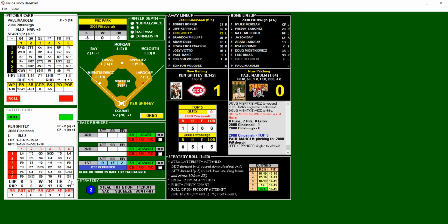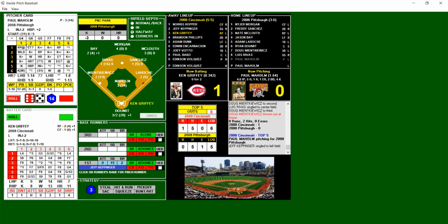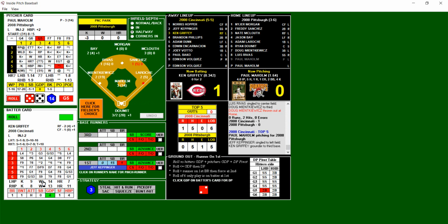All right, strategy roll 3. Ken Griffey Jr. up. He's 0 for 2. Here's the pitch. 5-5. That's going to be a double star, and that's going to be a ground ball to third base. And that's a double play.